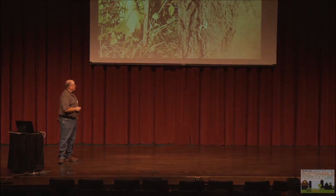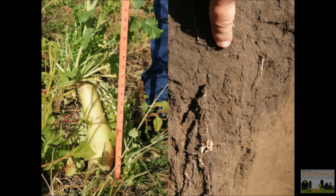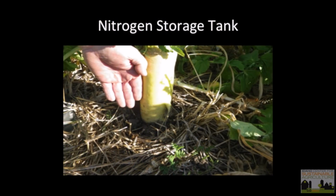And if you look down in that soil profile, there was a compaction layer down about 12 inches. Notice that radish? It tried growing down in the ground, hit that compaction layer, and comes back above ground till it gets enough energy to poke its way through. Radishes are also a nitrogen storage tank, so we use them in combination with legumes to sequester and store nitrogen for the next crop. That's my fertilizer storage tank right there.